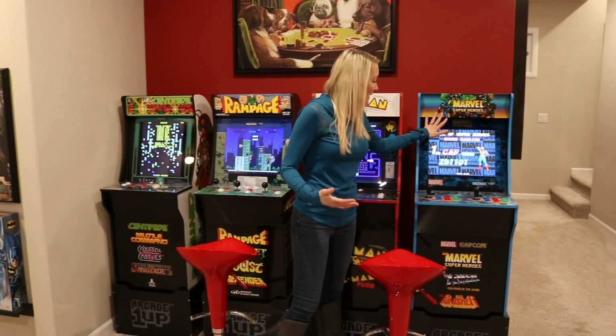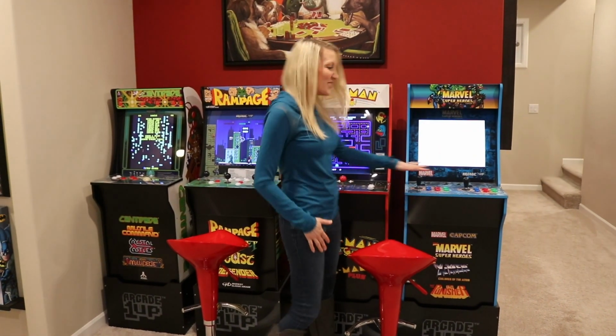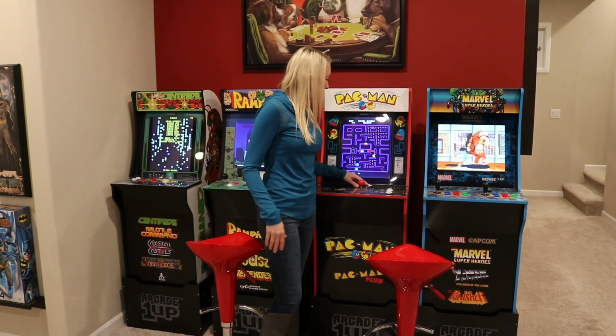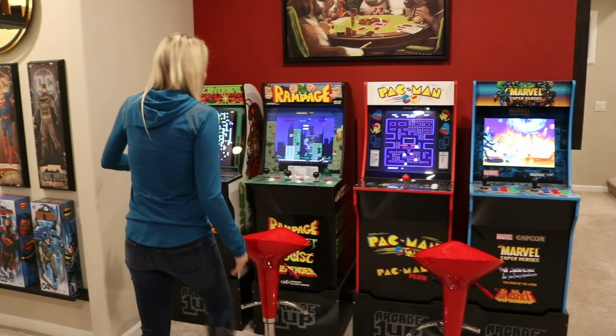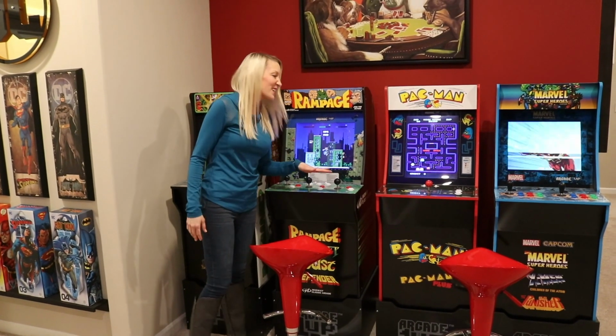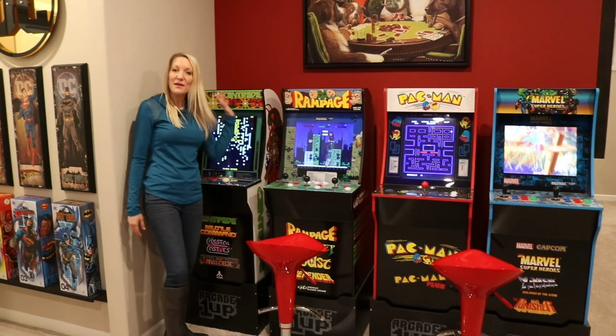So this game, my husband and son like this one. It's a fighting game, so I don't really like this one. Pac-Man, obviously it's a classic. This is my second favorite out of these four. Rampage, I don't really like this one at all, but Shelby loves this game. And this one, Centipede, is my favorite.